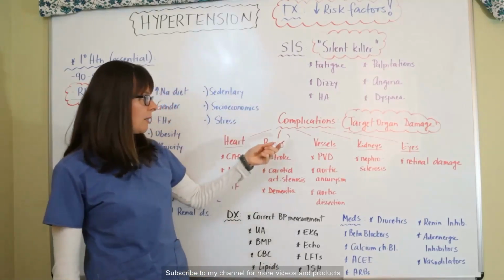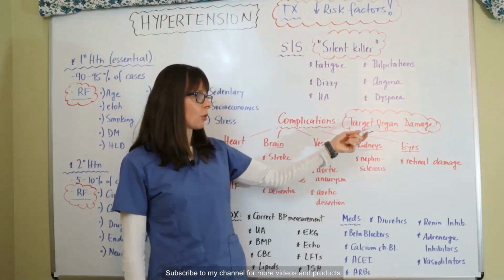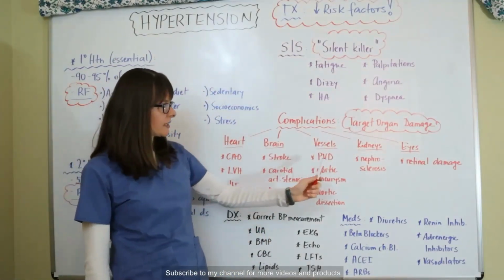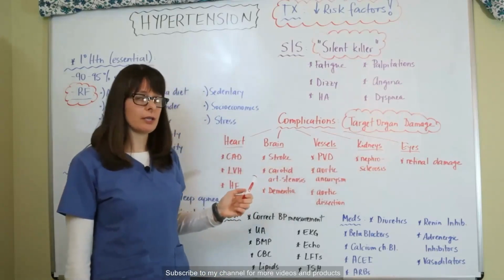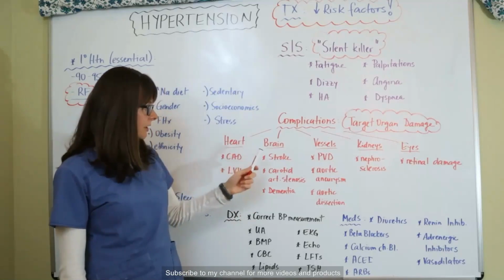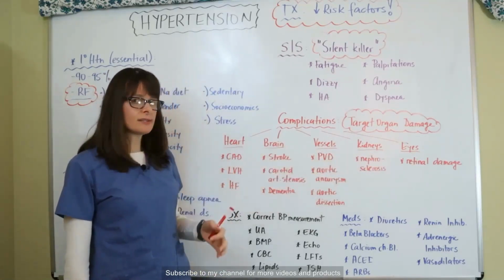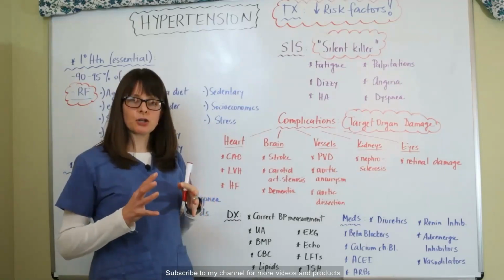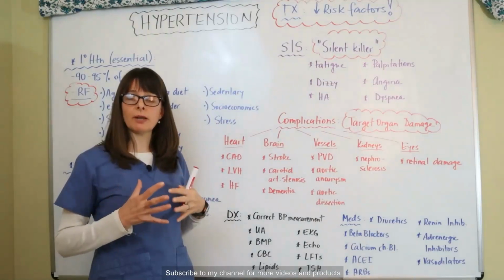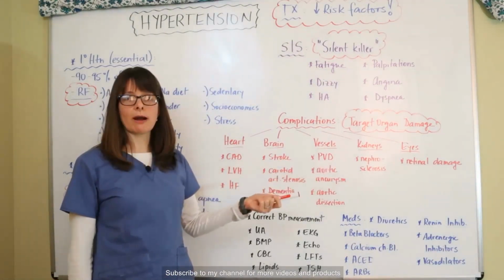So when we talk about complications, we talk about target organ damage, or end organ damage, as it's sometimes called. And as you can see here, it affects the body in many different ways and in most of the very important organs, such as the heart, brain, blood vessels, kidneys, and eyes. And the reason is because high blood pressure is an elevation in the pressure in all of the blood vessels all over the body. And these organs are the ones that we worry about the most.